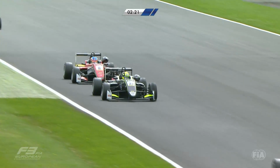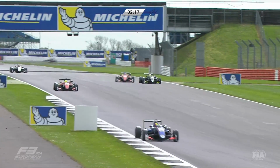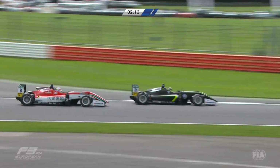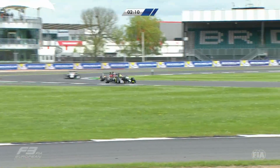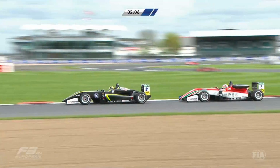It was 55 with the drive-through penalty, David Beckmann. So drive-through penalty for 55, David Beckmann. And we didn't have any of this yesterday, but I think they might have perhaps been a little bit more lenient given the fact that we had those damp conditions. But the sun coming out now, track temperature warming up all the time.